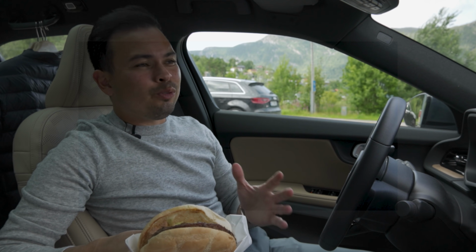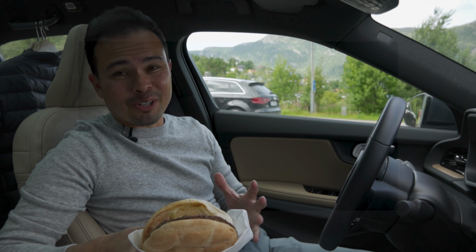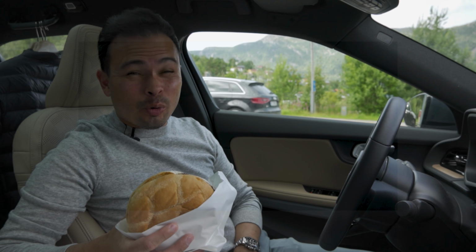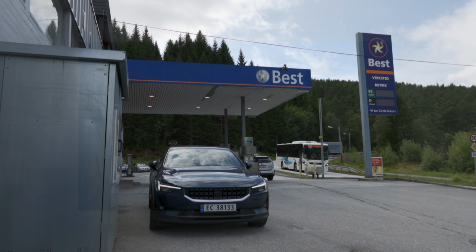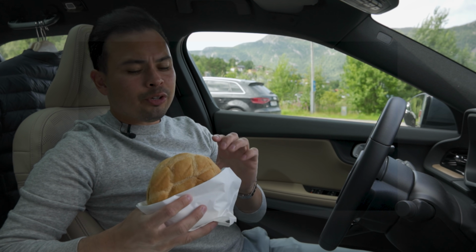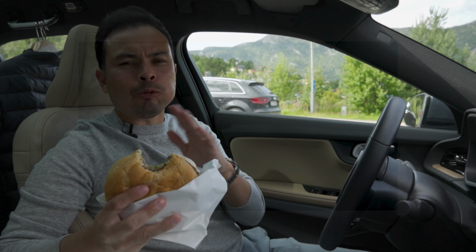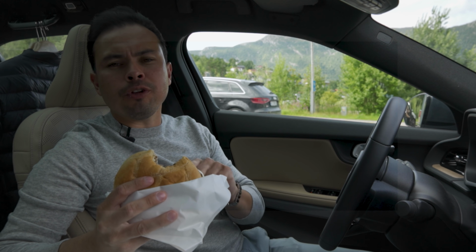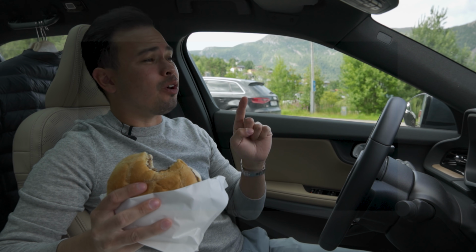So after walking through Florø, I didn't find anything I wanted to eat. They had tons of cafes, but I really wanted a hamburger or a hot dog. So we have now driven maybe 45 minutes, an hour. And we are now in a place called Bergen. And then there was this gas station here, so I stopped to get myself a hamburger. And hamburgers in Norway at gas stations are one of the best things you can eat. They are so good, the hamburgers at gas stations along Norwegian roads.